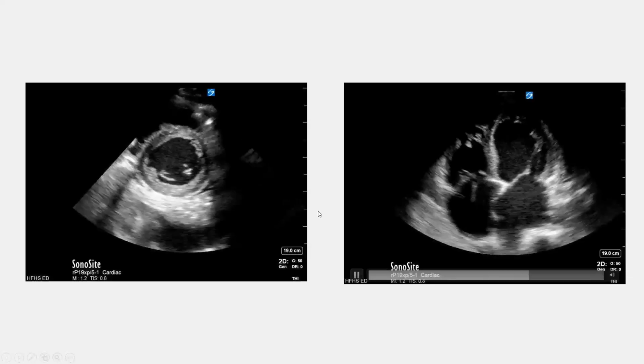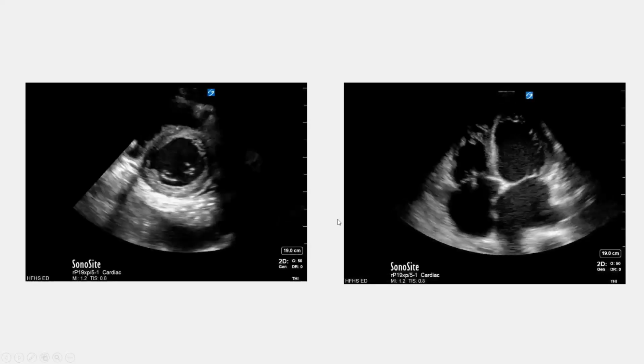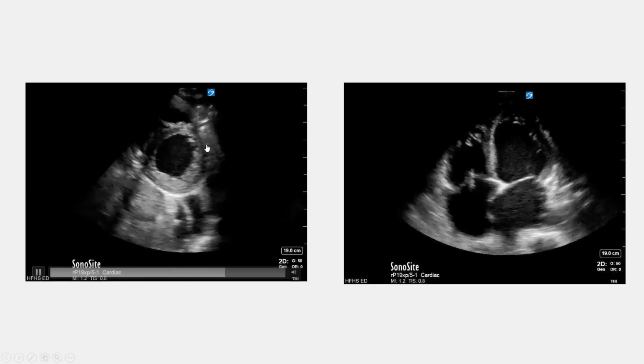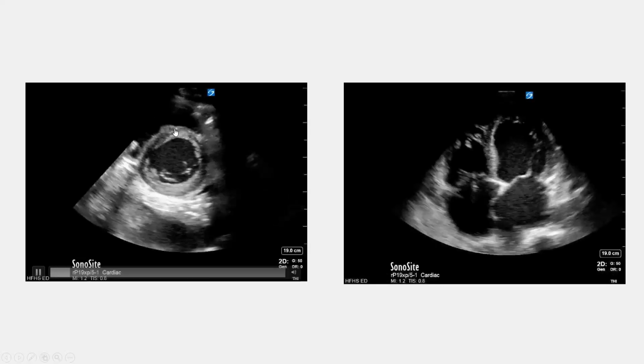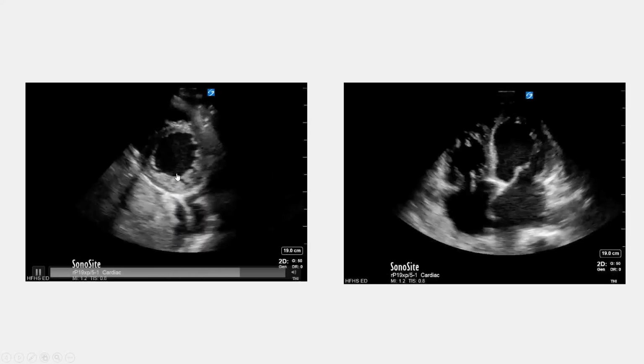Perfect. So parasternal short axis and a 4-chamber. And just for purposes of time, we'll go through it quickly. So parasternal short axis, you could see globally the LV wall looks hypokinetic, which you guys can all appreciate. Level of the papillary muscles here.